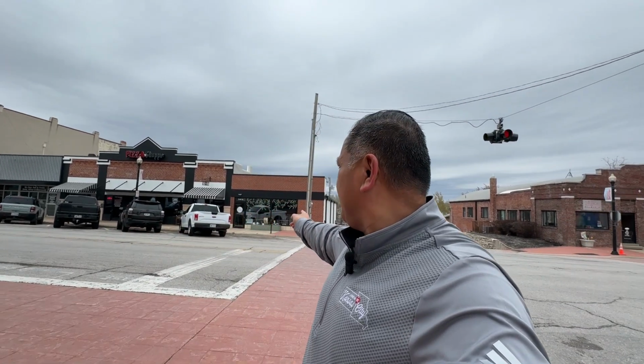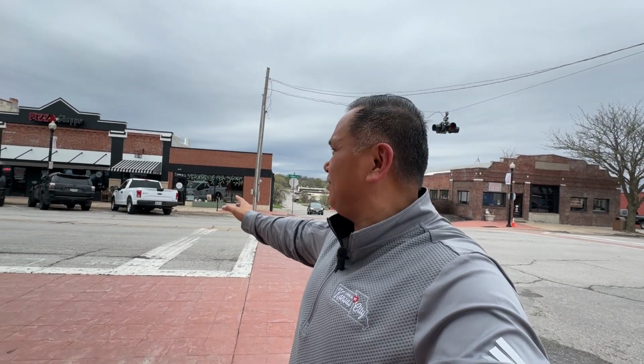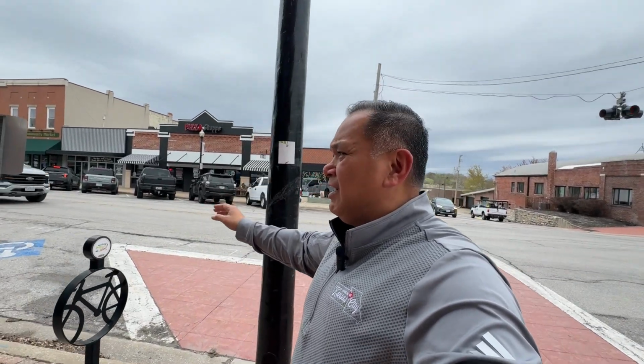Before we head over and see these homes, I want to just show you a little bit of downtown Blue Springs, a lot of history in Blue Springs. I want to show you some of the places down here. As you can see, City Hall, everything is down here. Then you've got places like this. This is the Bean Counter. I think I've had their chicken salad sandwich, really good in there. Pizza shopping right here.